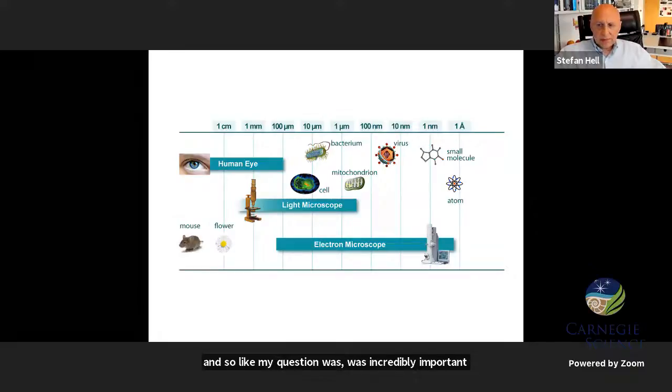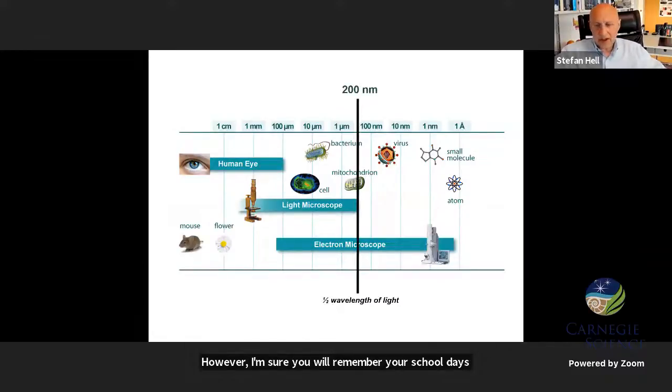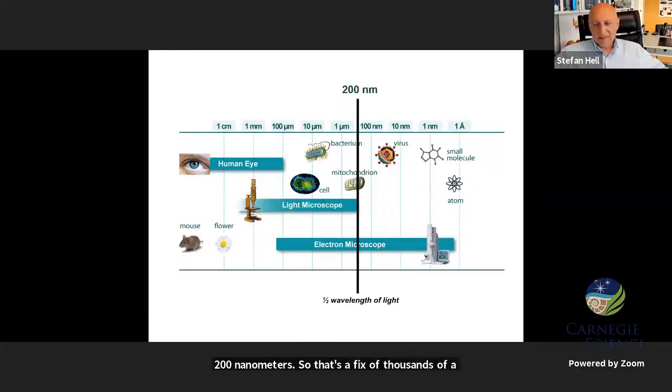However, I'm sure you will remember your school days when you learned that the resolution of a light microscope, as Eric just mentioned, is fundamentally limited by the wave nature of light. So you cannot discern features that are closer together than about 200 nanometers. That's a fifth of a thousandth of a millimeter. So that's almost nothing. And of course, the eye couldn't tell distances of that scale apart.